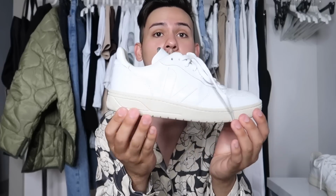So the first item, which I think is really great because they retail for $150, is on the Farfetch website for $130, and with the 30% off, they are $91. Shipping is usually $10, so $100. So you save 50 bucks, and I think that's a really great deal. These are the Veja V12 low top sneakers.